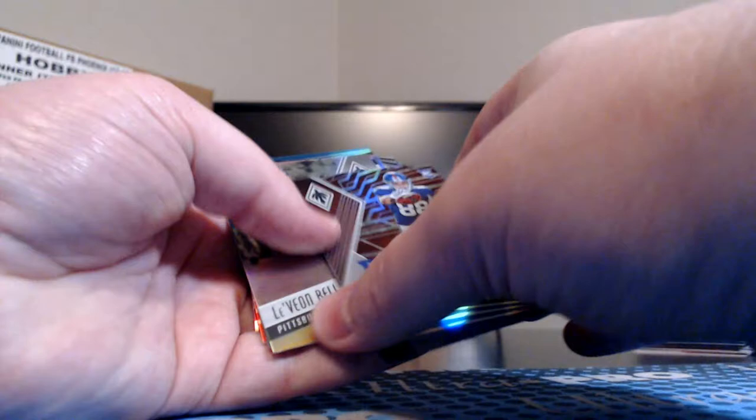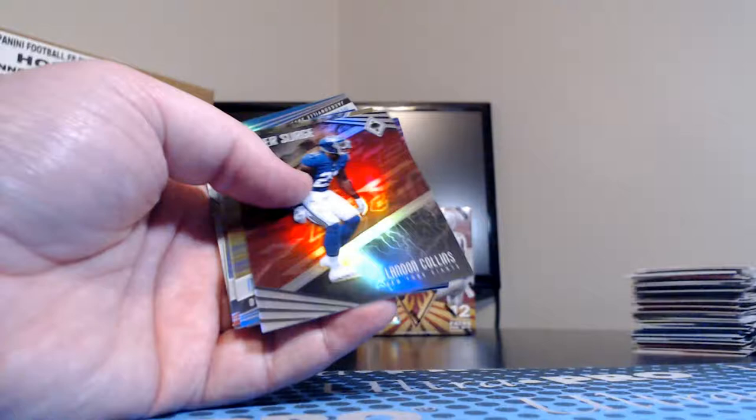Marcus Williams, 113 of 199 for the Saints. Zeke, Franco Harris and Kevin King for the Packers, all base. Adrenaline Rush David Johnson for those $19 Cardinals, base. Evan Ingram, 154 of 299 for the Giants. Le'Veon Bell, Julio Jones, and Kareem Hunt, base rookie. Landon Collins, Power Surge, 165 of 299 for the Giants.